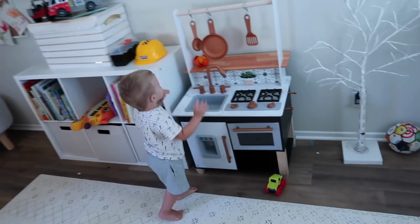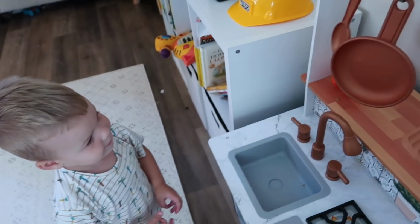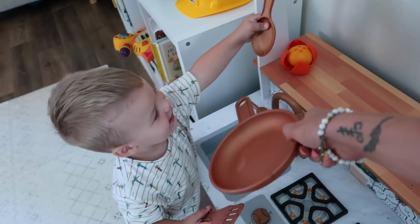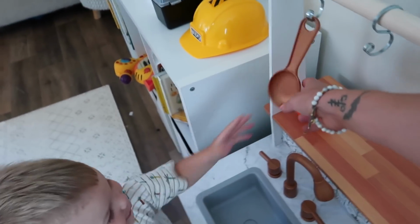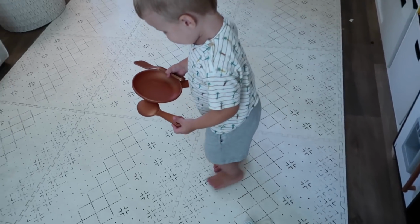Mine. What do you say, Bubba? Mine. Hey, Bub. Mine. Hey, Christian. Okay. Here you go. One. What do you say? Peace. What do you say? Peace. Here you go. And what do you say?